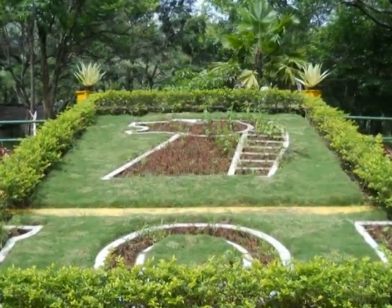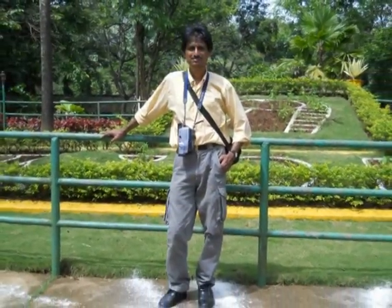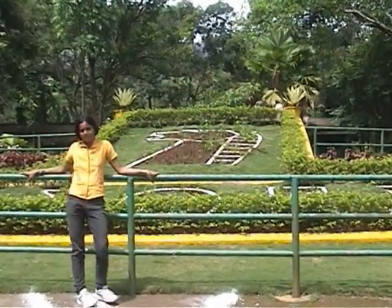Kudre in Kannada language means horse and Kudremukh means horse face. This place is so named because of the unique shape of Kudremukh mountain peak.